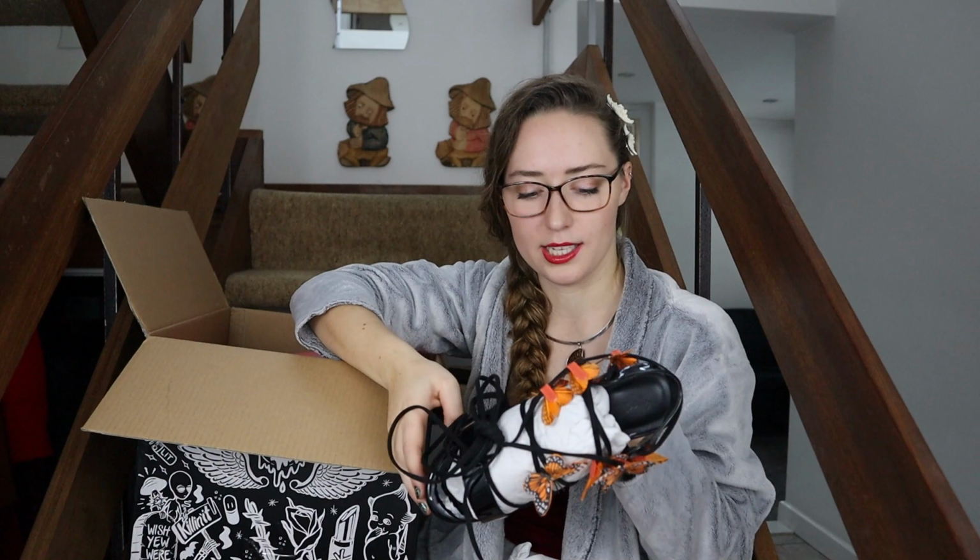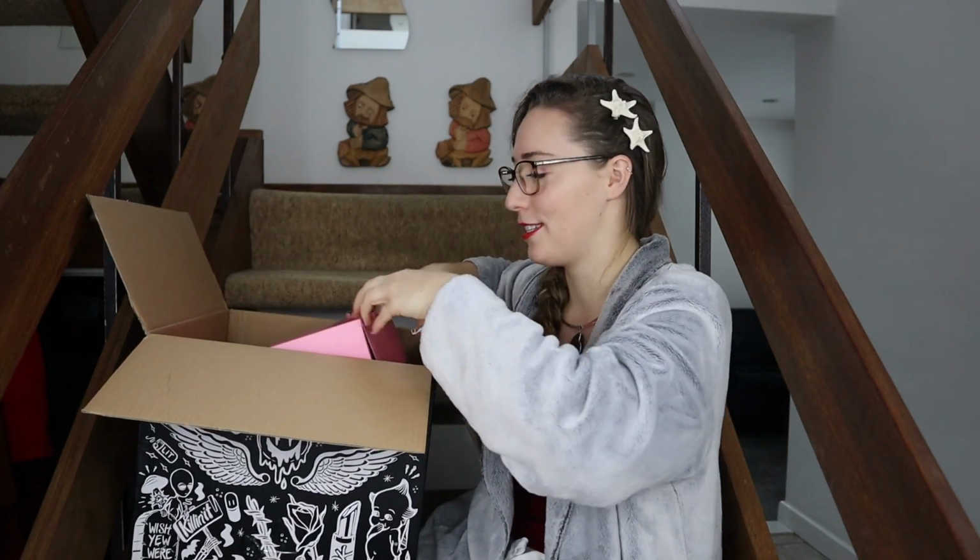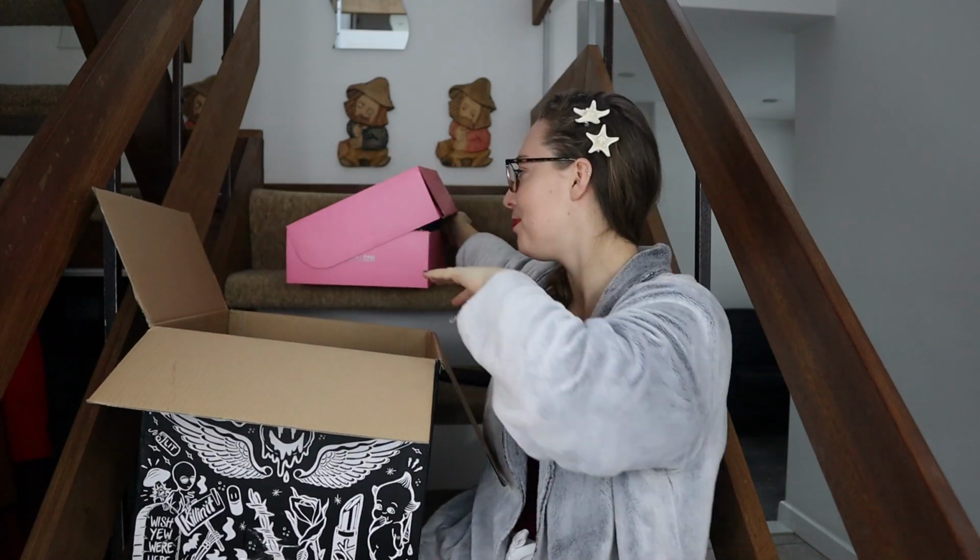I hope they're going to fit, because I sized up in these ones because they're sandally type shoes. I was like, I don't want my toes hanging off the edge or my heel off the back, so I did size up, but I'm now looking at them thinking, oh no, I hope my foot fits in these. So we're going to put them on at the end, and I'll just show you the other pair first. So that's the more subtle pair, you could say.